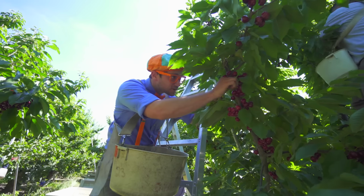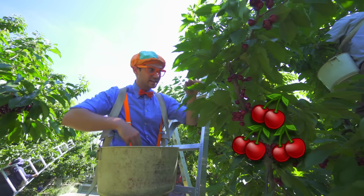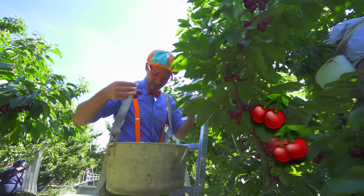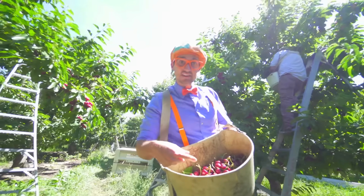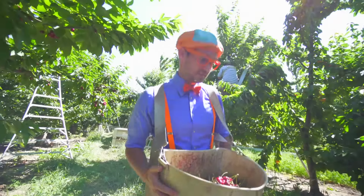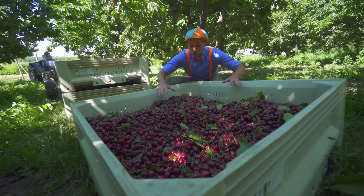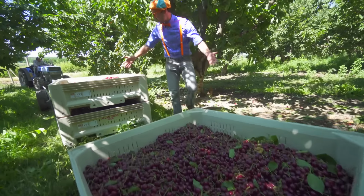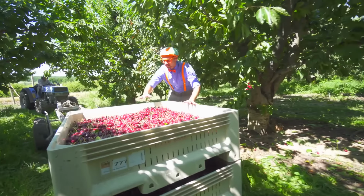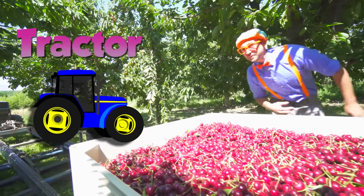Okay, first thing you need to do is pull the cherries off of the tree. And then you put it in the bucket right here. And when the bucket is really full, like this, then we go to the bin and pour out the cherries. Wow, look at all of these cherries. Now that the bins are full of cherries to the tippy-tippy top, now it's time for the tractor to load up the bins.